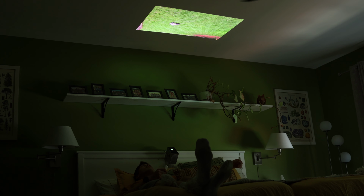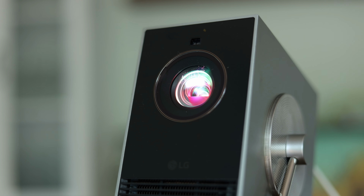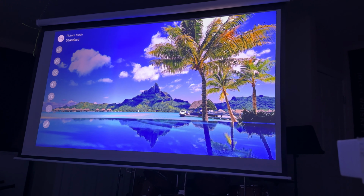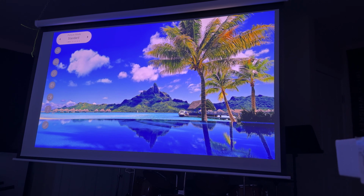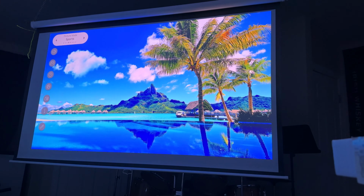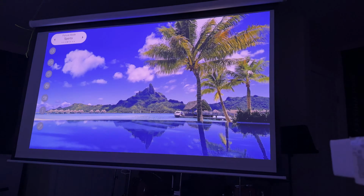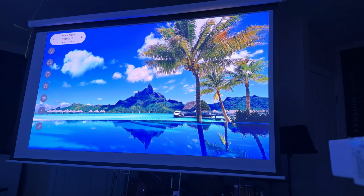The method of projection is probably a big question a lot of you might be having right now. This is a 3-channel laser, and it goes up to 154% DCI-P3 color gamut, so it's definitely very capable with the colors. Something I was quite surprised by was just how different the options for the color settings were. Standard color looks pretty vibrant. Vibrant color looks extremely vibrant. I found that for a lot of shows I was watching, cinematic mode looked the best, at least for me, not having super bright colors, but just a nice cinema-like experience. But you can really play around with that quite a bit.